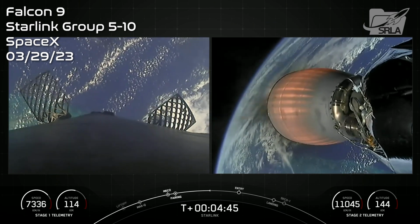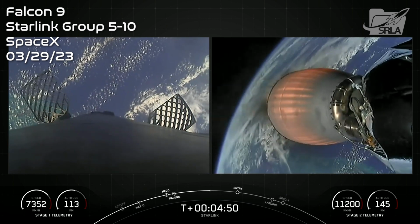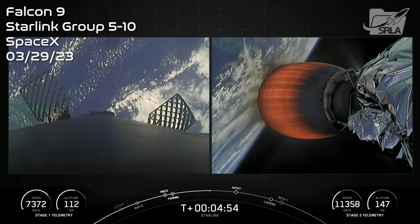You can see the first stage. Vehicles continue to follow nominal trajectories. The first stage now continuing to accelerate down towards Earth, and we are decreasing the first stage's altitude.